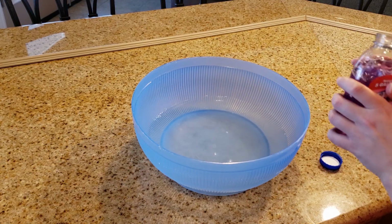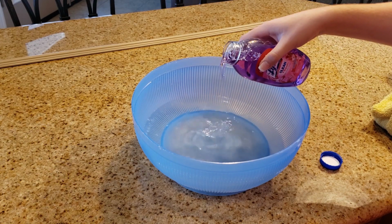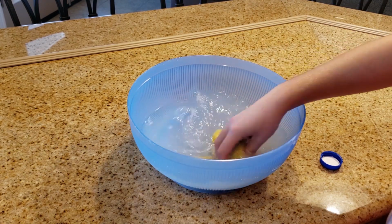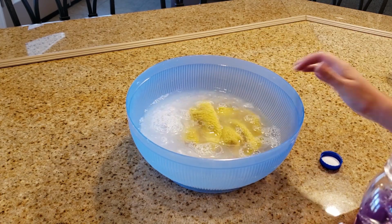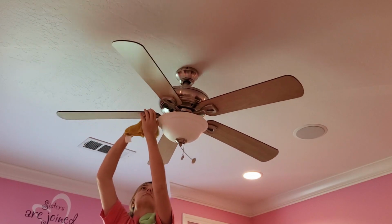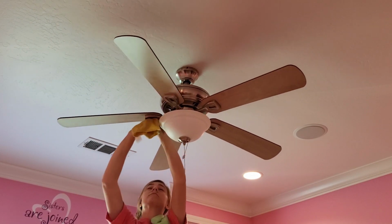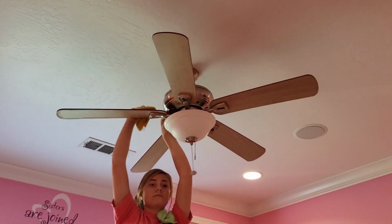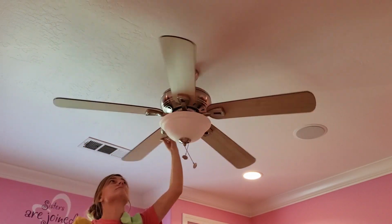So I'm getting some warm water and I'm adding some Lysol concentrate. Now this is the same Lysol concentrate that I've used in all of my Extreme Clean With Me videos so far. And I've tried to find a link for you guys for this Lysol concentrate because it smells like pomegranate and it's so good. But I can't find a link for you guys, and I believe that we bought it at the dollar store or something.